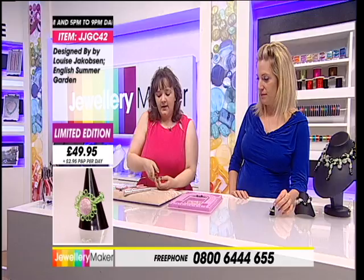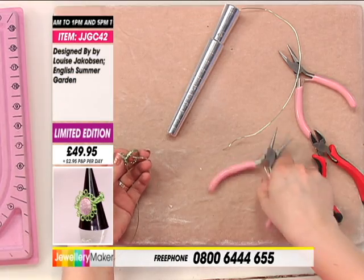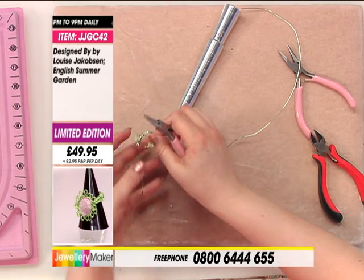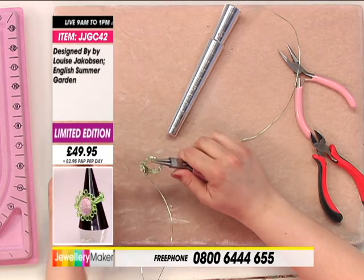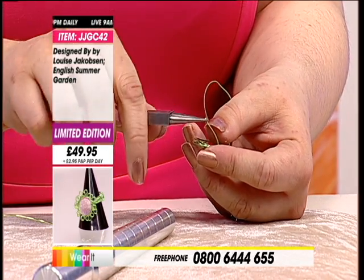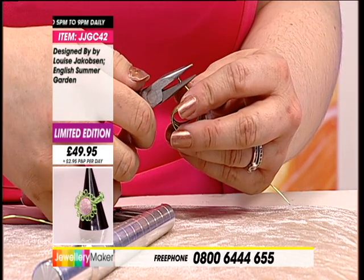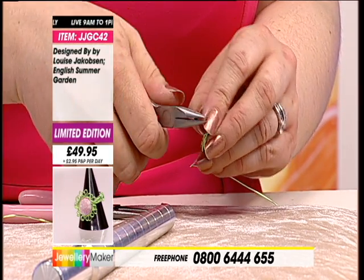So I'm going to just go two or three times round. Fantastic. I'm going to leave a couple of centimetres, and then all I'm going to do is a spiral on there. So nice, very simple. Again, if you're unsure if anything's crossed over, you can do this. I'm going to turn that round with just my round nose pliers, and then tuck that in slightly so you get a little bit neater.